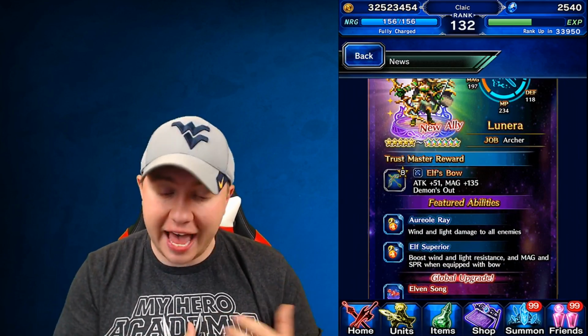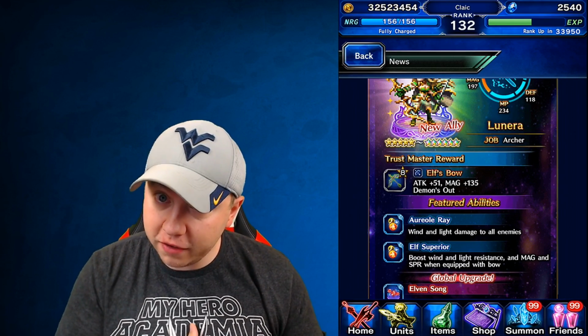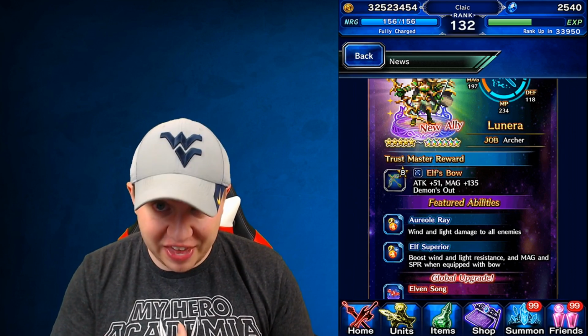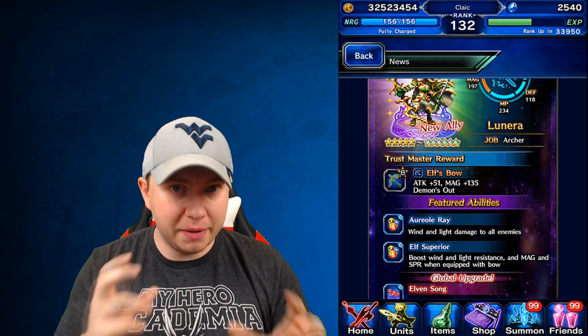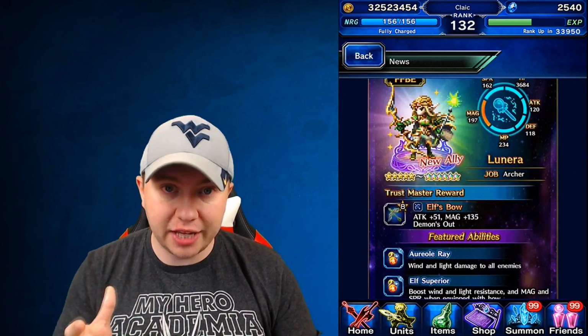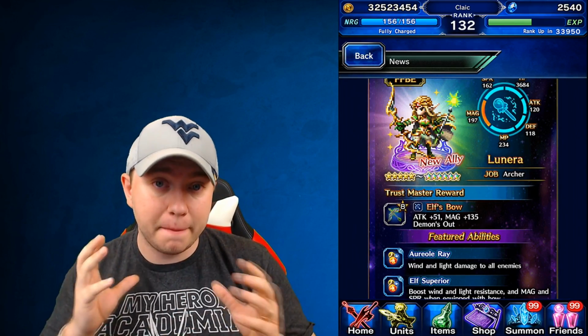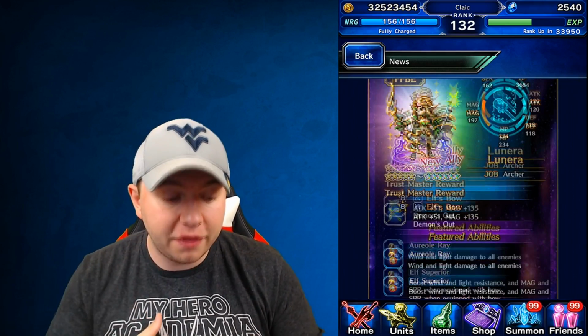Elf's Bow, attack 51, magic 135, pretty high stat right there. Demons Out, and what Demons Out is, I think, is just a magic demon killer. So Lunera does magic damage, and they put a demon killer on her that allows her to do 50% more magic damage to demons. So that's what I think that means, guys.